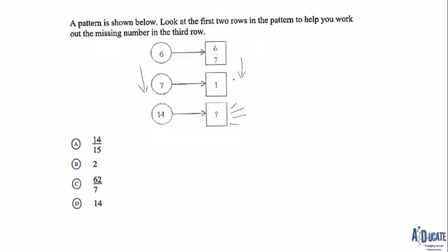Okay, so the 6 turns into 6/7. 7 makes 1. I'm thinking it's 1/7 that adds to make a whole. In other words, 6 maps to 6/7. That's what we're starting with. And when we ascended, we're using that word again, when we went from a 6 to a 7, the number on the right also changed. The point KJ is trying to make is this number on the left changed by 1.